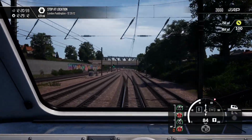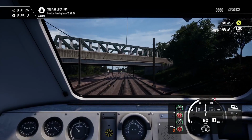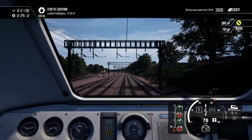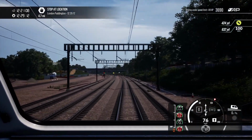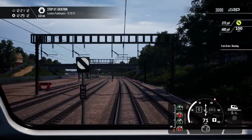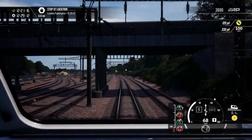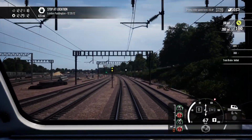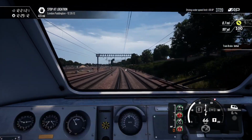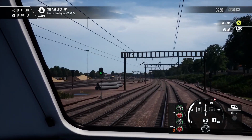What have we got up ahead? Looks like another double yellow. Just let brakes go to running, I think, from now. Acknowledge that. Actually, we'll keep it in initial as we run past Acton.